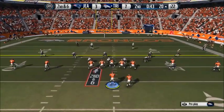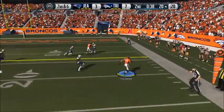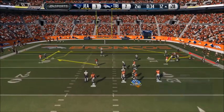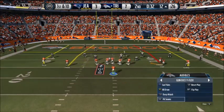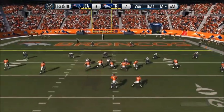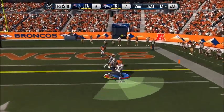Frank Gore is in the backfield. Setting up screen. Makes the reception. Tackle's made, and the first down is picked up. They're back at the line after that catch for a first down. No need to huddle. Hurry up offense. They'll go shotgun here. He makes the catch, and that's a gain of 9.